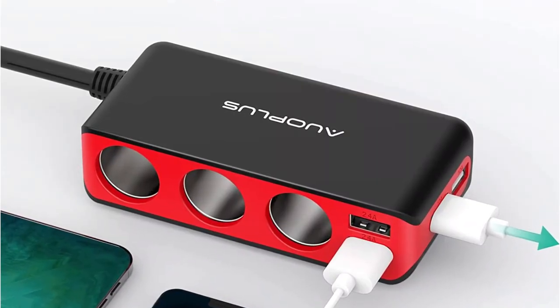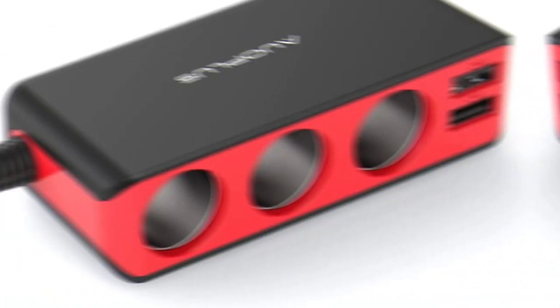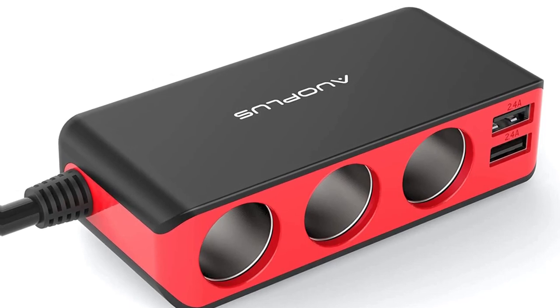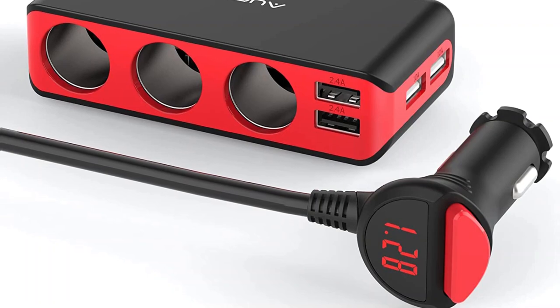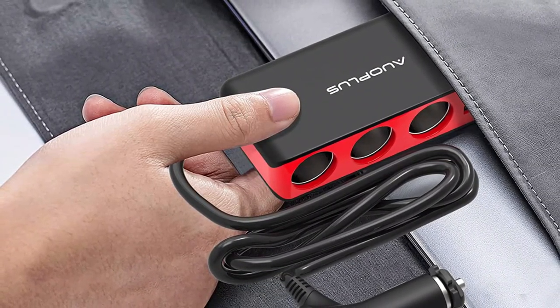On the other side, you will notice 2 more USB ports, both of which support fast charging so that you can quickly charge 2 or more devices with the Opla 3-socket cigarette lighter splitter. The safety fuse on the Opla 3-socket cigarette lighter splitter is rated for 10A, making it one of the safest options available out there. This option is also certified by RoHS, CE, and FCC so that you don't have to worry about the safety features of the Opla 3-socket cigarette lighter splitter.